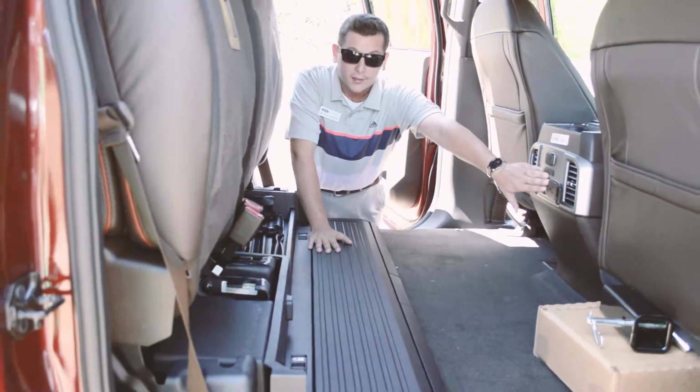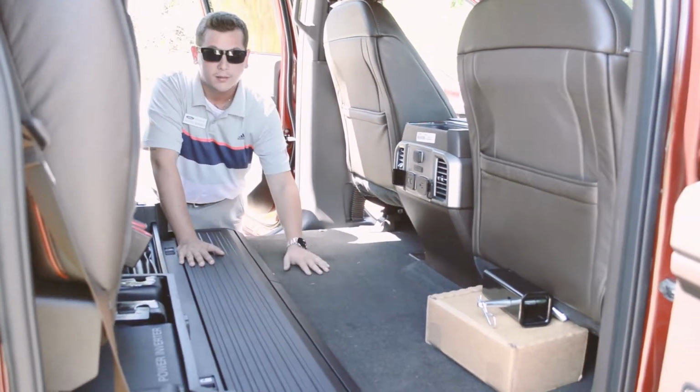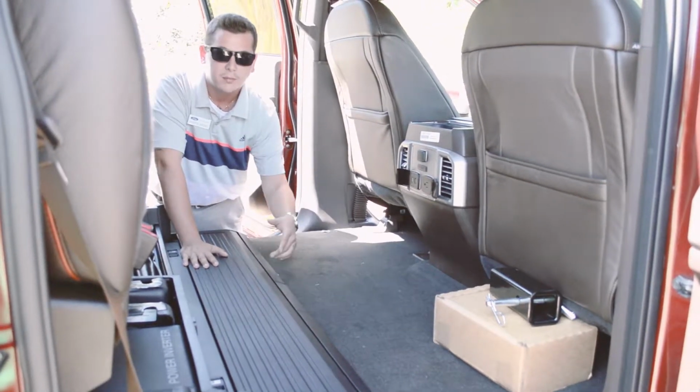You also have heated seats here in the back. And don't forget about the smoothie plug-in. I'm serious, there's nothing better than going down the road making a smoothie. I promise you, it's great.